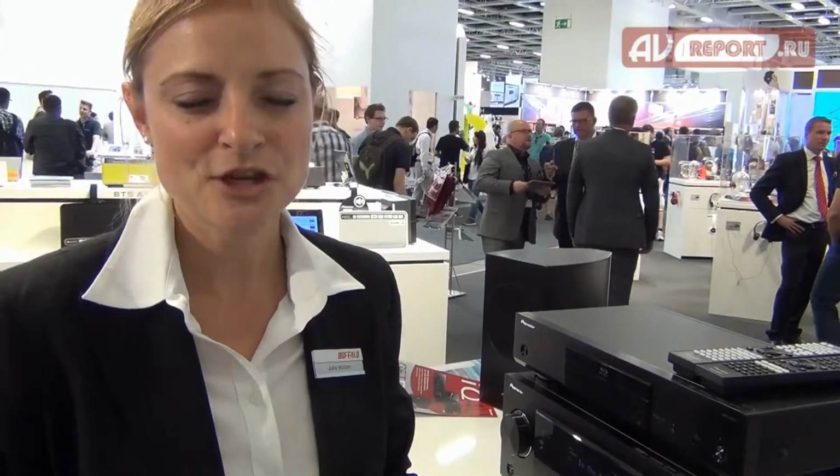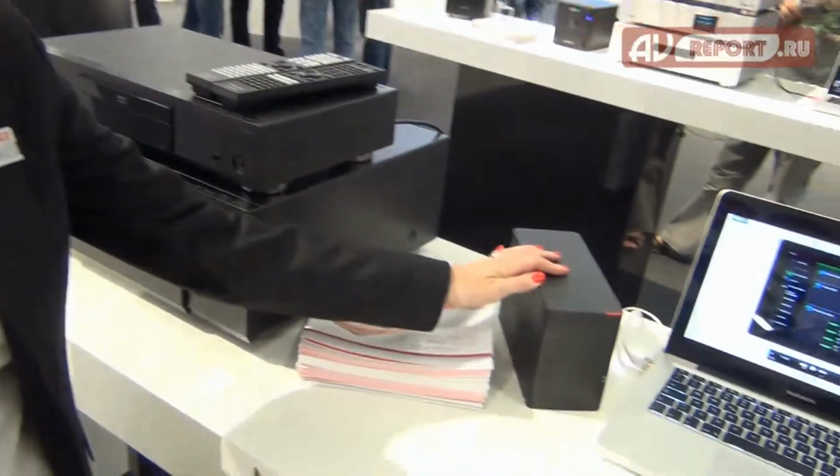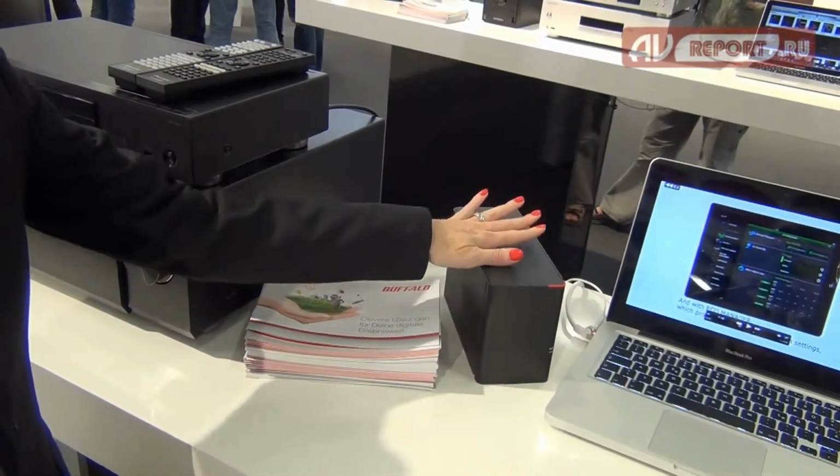It's a bit like HD for videos, just for music, so high-definition, high-resolution music files. This is a Buffalo link station. It's a so-called network attached storage.